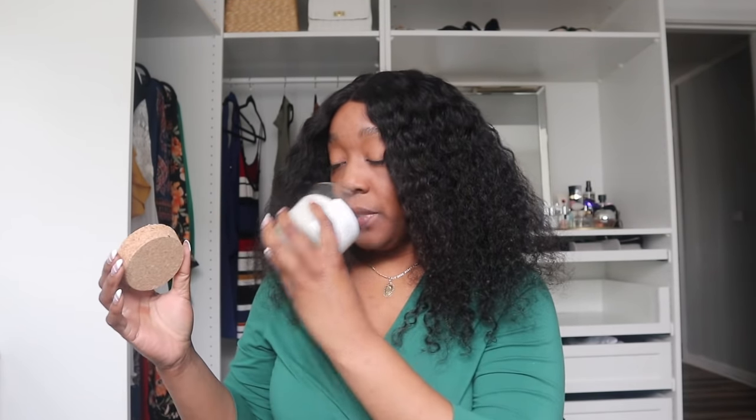So I think if somebody is paying almost $30 for a candle, this candle should have been filled all the way up to the top. I'm not sure why it wasn't. But hopefully it just wasn't mine that looks like this. But yeah, it's basically a one wick candle, but it smells good. It definitely smells like the fragrances that I mixed together, with the oils and stuff. Like I said, handmade, very cute.